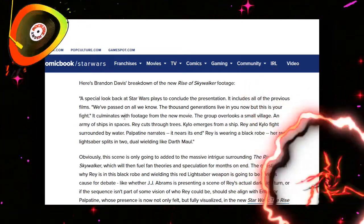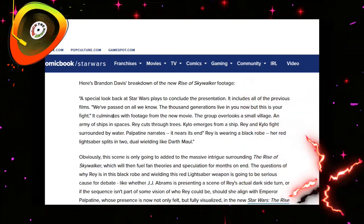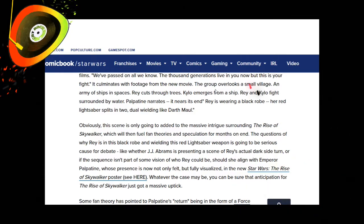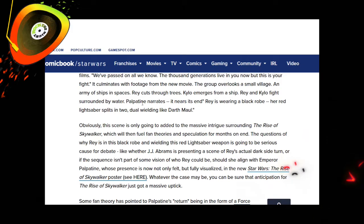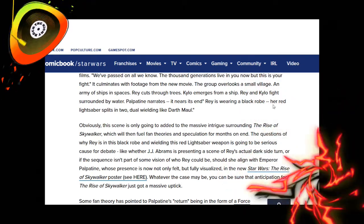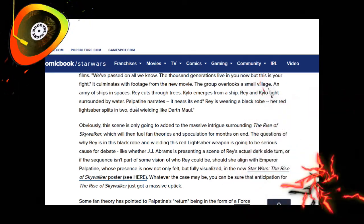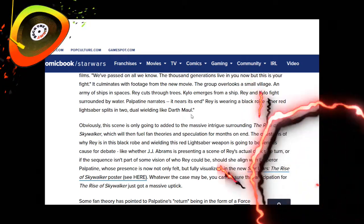It culminates with footage from the new movies. A group overlooks a small village, an army of ships in space. Rey cuts through trees. Woohoo! Cuts through trees. Kylo emerges from a ship. Rey and Kylo fight surrounded by water. Palpatine narrates. It nears its end. Rey is wearing a black robe. Her red lightsaber splits into two. I wouldn't use the word splits. It unfolds into two, dueling like Darth Maul.